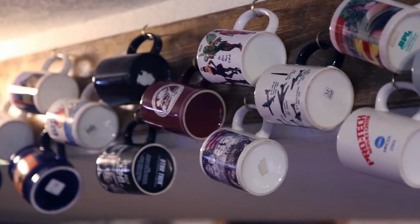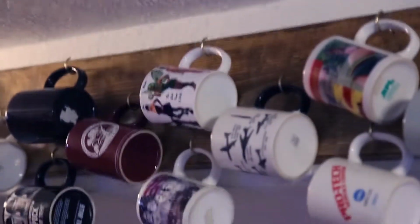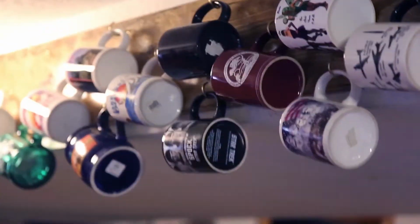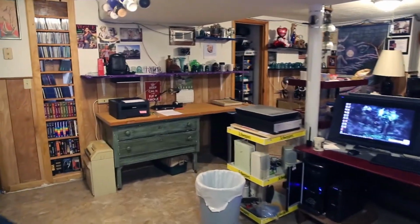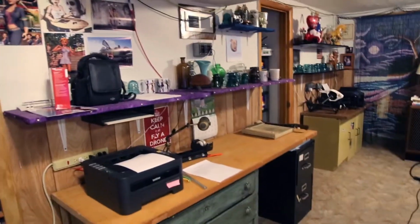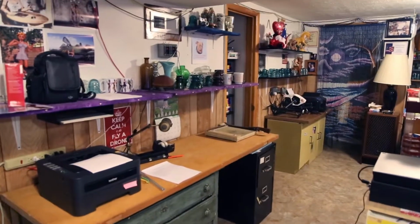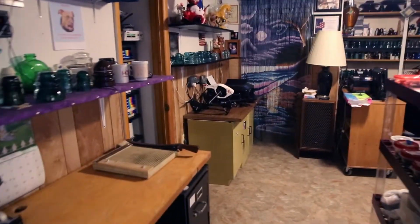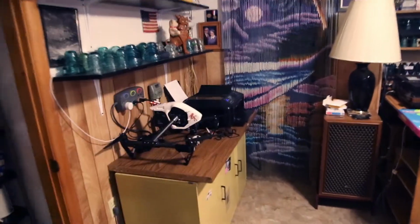Okay, this is my little coffee mug display that I made last year. Of course, we feature right there in the middle the official Girls from TNA coffee mug. And moving right along, got a table over here with the printer. Of course, this place is always a continuing work in progress, so next time you see one of these, it'll probably be different. But got the Mavic up there in its little carrying case, Inspire and the printer over here.